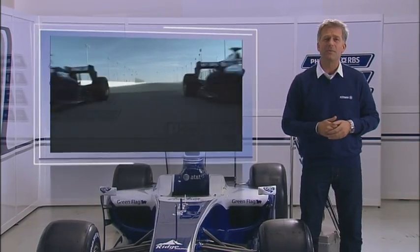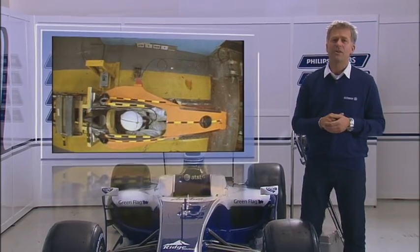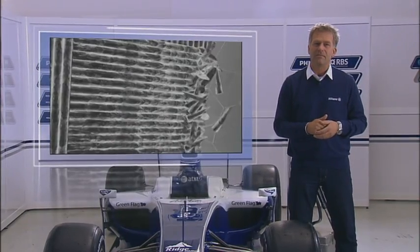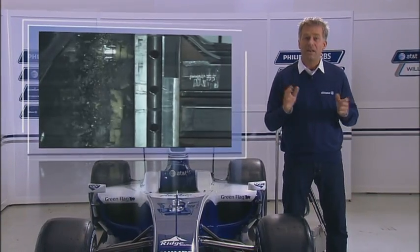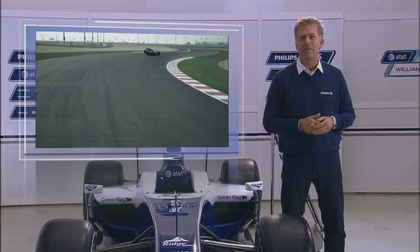Polish driver Robert Kubica survived a terrible crash without being seriously injured, mainly due to the protection of his carbon fiber monocoque, which is by now FIA standard. The carbon fiber structure is able to absorb enormous amounts of energy in the event of an accident. Another very important milestone in safety for Formula One.